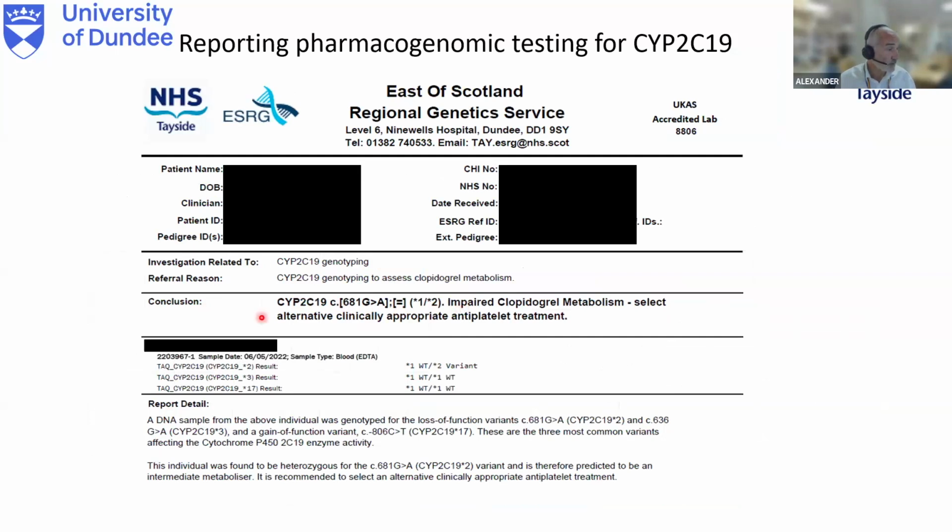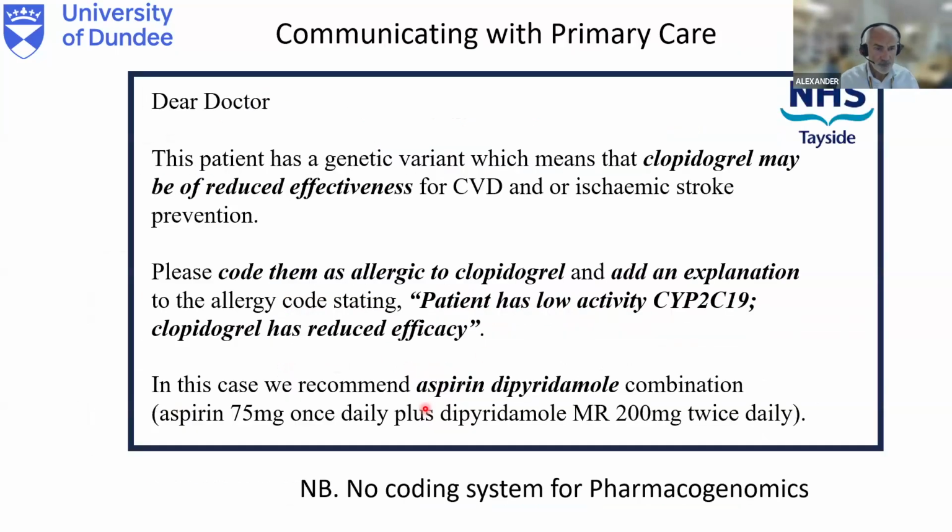So this is a report that got sent out and in fact goes into a patient's medical record, and you can see that this patient here was adjudicated as having impaired clopidogrel metabolism, and an alternative antiplatelet should be selected in this case. And there's more details of the genotype there. And that's a kind of complicated report. So we developed this straightforward letter that went straight out to GPs from the acute stroke unit. And it just simply explains that this patient may have reduced effectiveness based on their genotype, and they should be prescribed this alternative medication, which in this case is aspirin and dipyridamole.